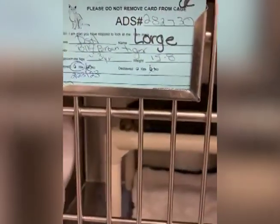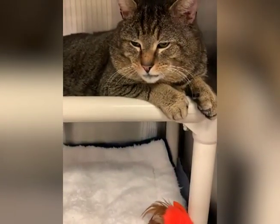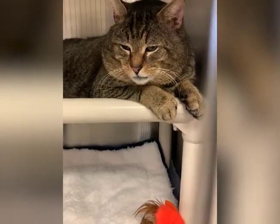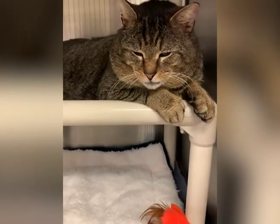Then we have Lorge. Lorge is a brown tabby. He's about 3 years old, 15 pounds. Big guy. Hi, handsome. Very handsome. Oh, you sleepyhead, aren't you, honey? Yeah, big boy.